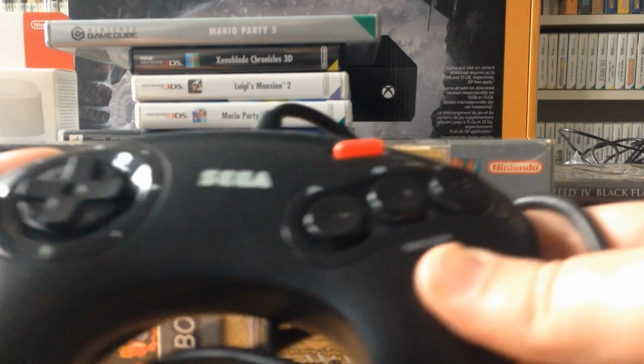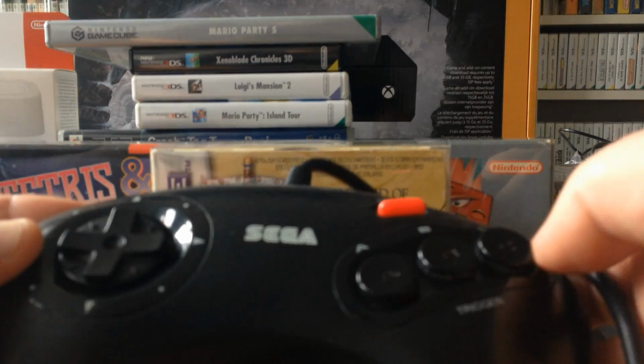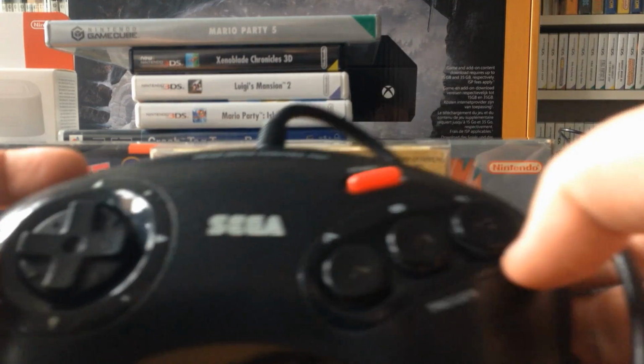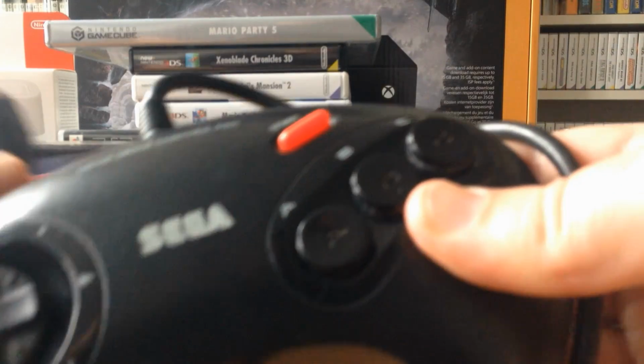Not sure if it worked though, but I cleaned it and tested it, and it needs some more cleaning. Not sure if you can see it here at the buttons, but it works. It's in very good condition. There are no tears on the cords. That's what usually happens.